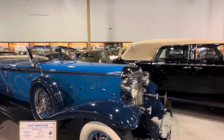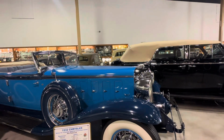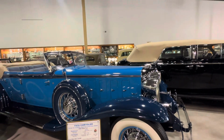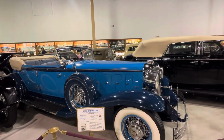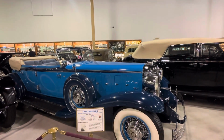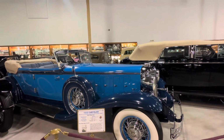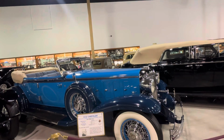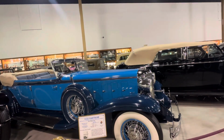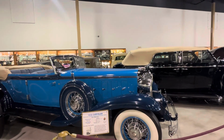This is a 1932 Chrysler Series CL8 Custom Imperial Convertible. Price when new was $3,595. 8-cylinder. It says only 152 model CH convertible sedans were produced. This beautiful example, restored by the Nethercutt collection, was the only blue crystal custom Imperial sold in Los Angeles and was first seen by Mr. and Mrs. Nethercutt in 1932.